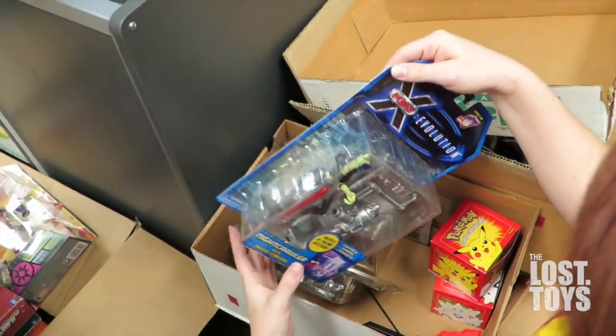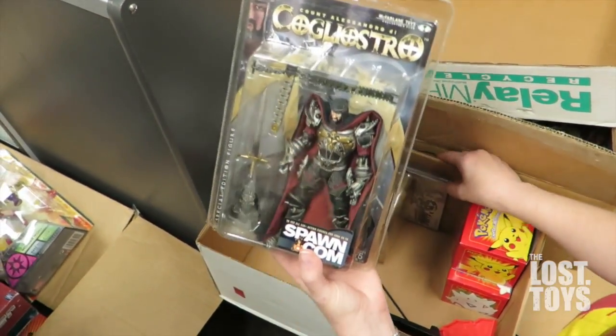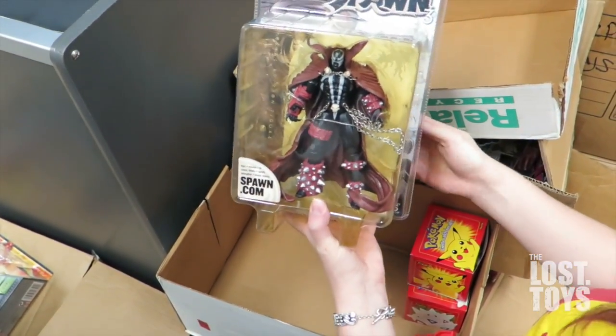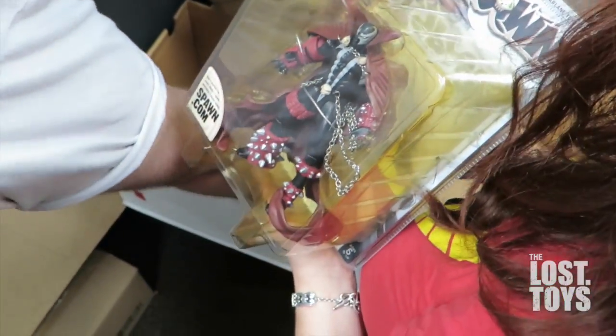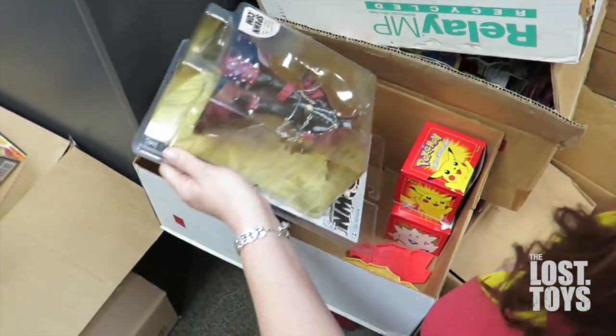It's like Nerd Snort. Yep. X-Men, Evolution, Nightcrawler. What is that? Cagliostro. Oh, okay. Do you even know about Cagliostro's Spawn? Pretty legit Spawn. Yep. He's like all ready to go out. You can't hit somebody with that. And an inexplicable steel rod.